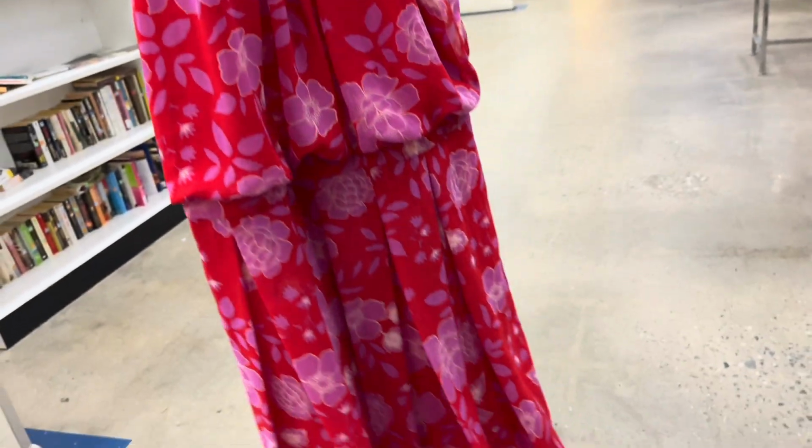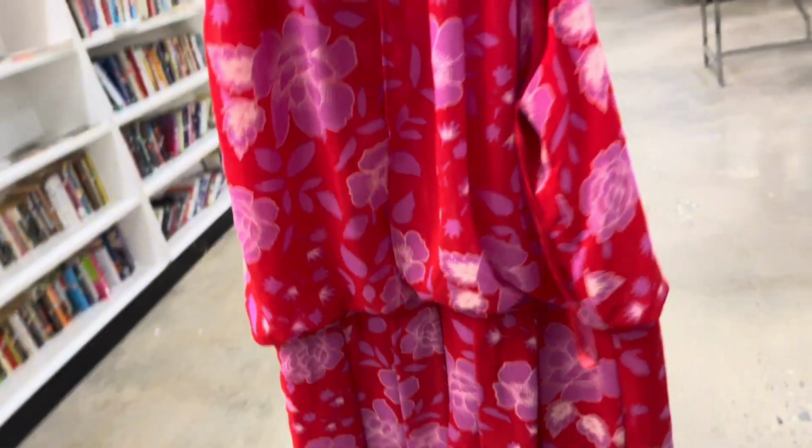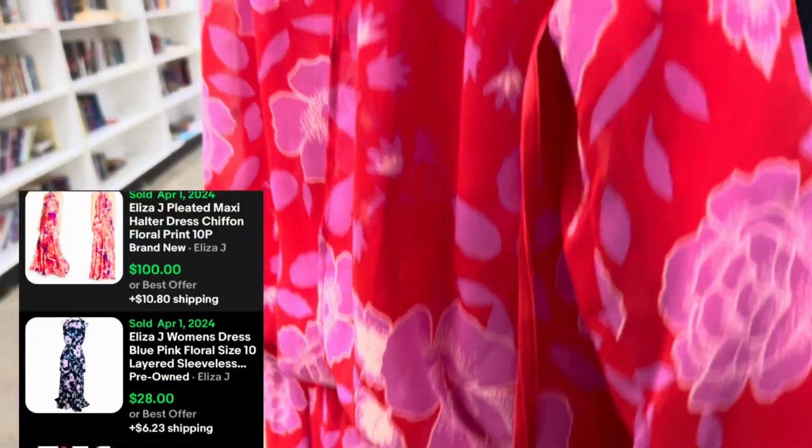Dresses are not my strong point. If you guys have some good brands and stuff, throw them down in the comments for me. I picked up this Eliza J dress because it looked pretty. It was floral. It was a decent size. So I'm going to try to sell it.